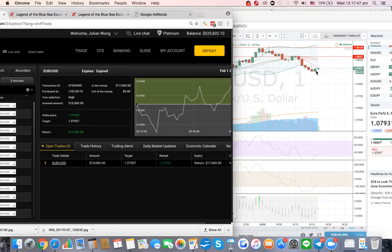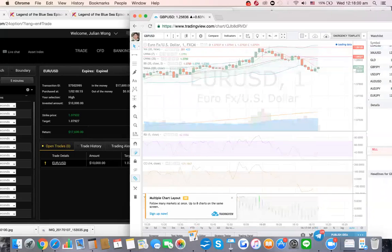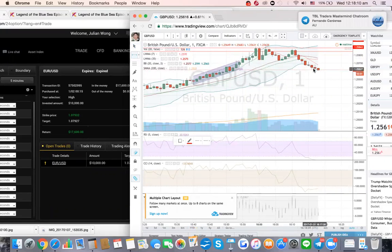All right, this one made it. Still need 2 more trades. Exactly. Candles keep jumping up and down. Okay, this one closed. Failed to break the previous low. Let's see this one.